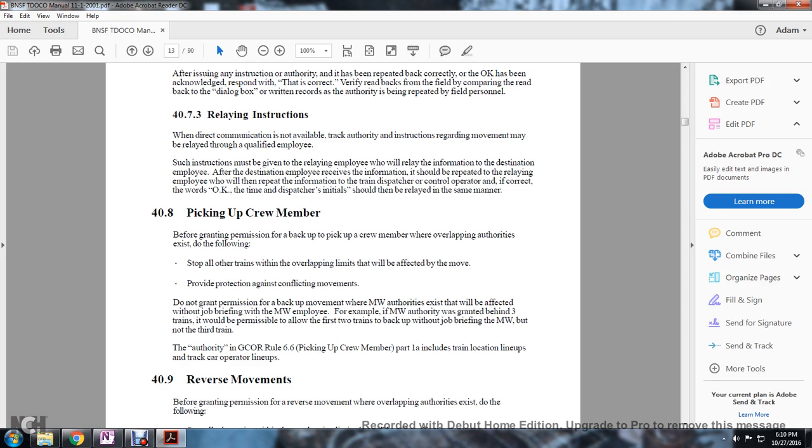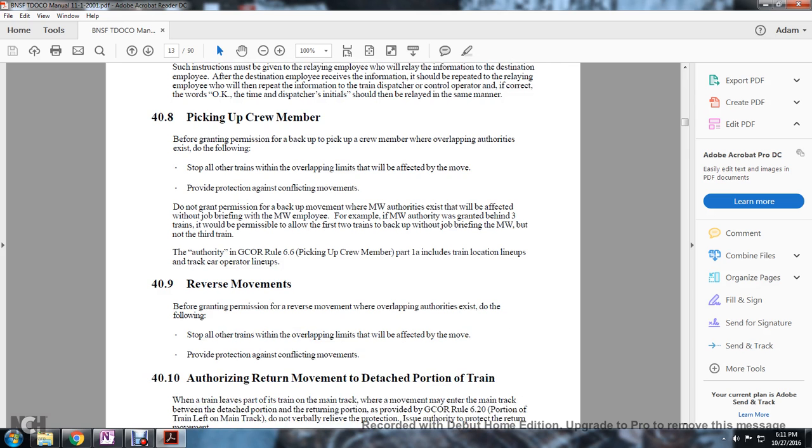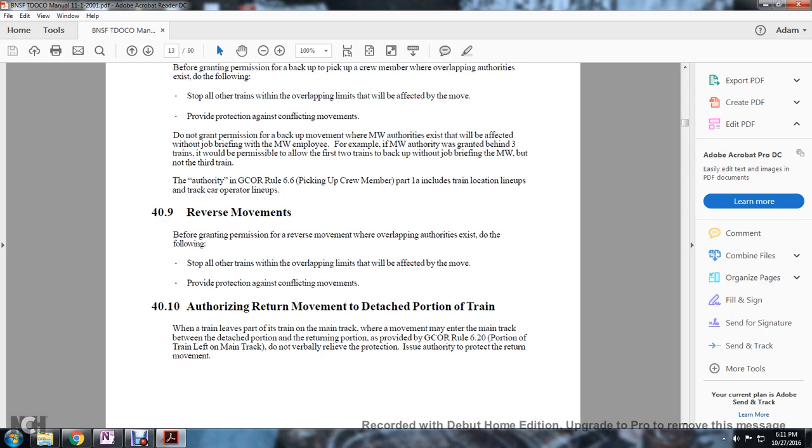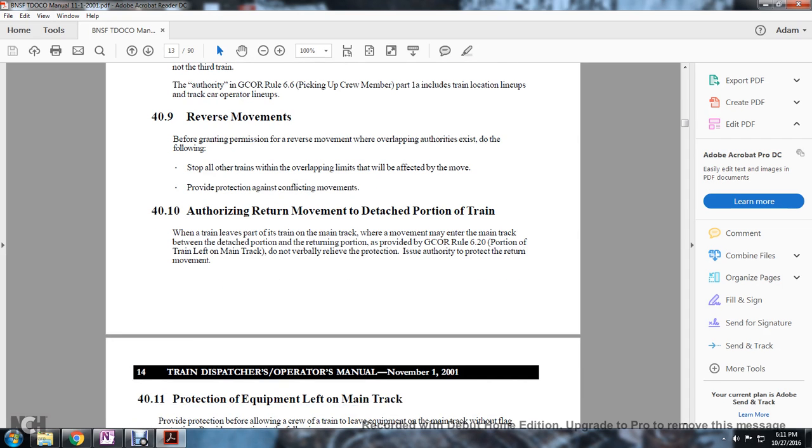The authority of GCO Rule 66, picking up a crew member, Part 1, includes a train location lineup and track cars, cover car operator lineups. 49. Reverse movements. Before granting permission for the reverse movement where overlapping authorities exist, do the following. Stop all the other trains within the overlapping limits that will be affected by the move, and provide protection against conflicting movements.